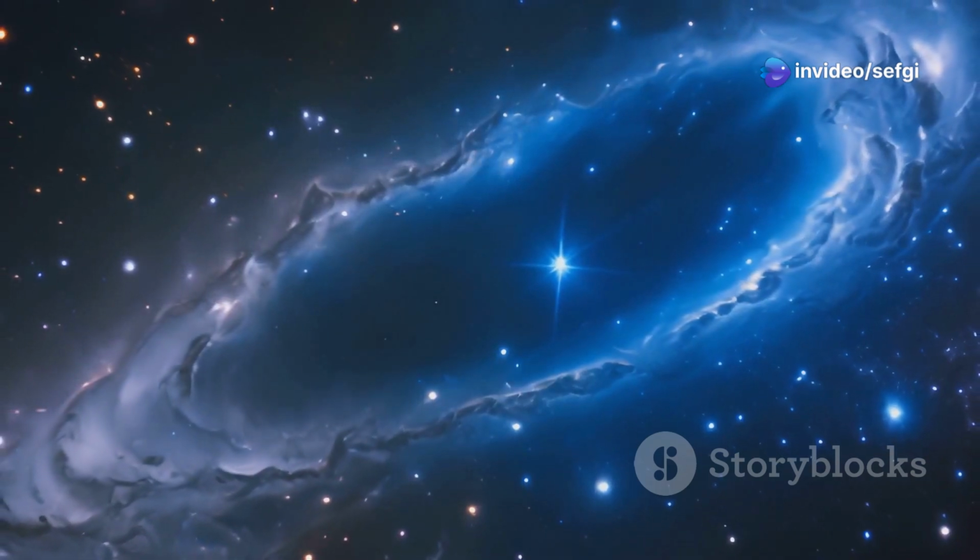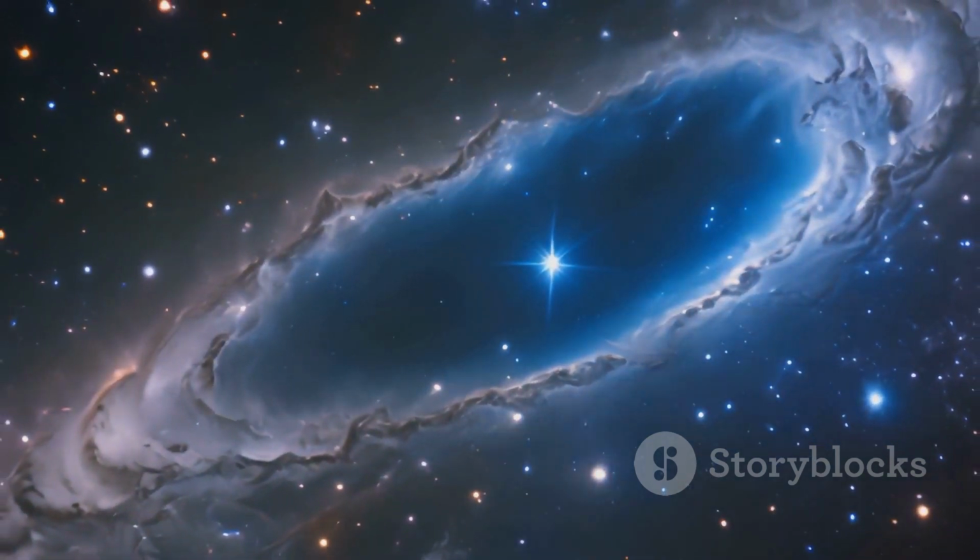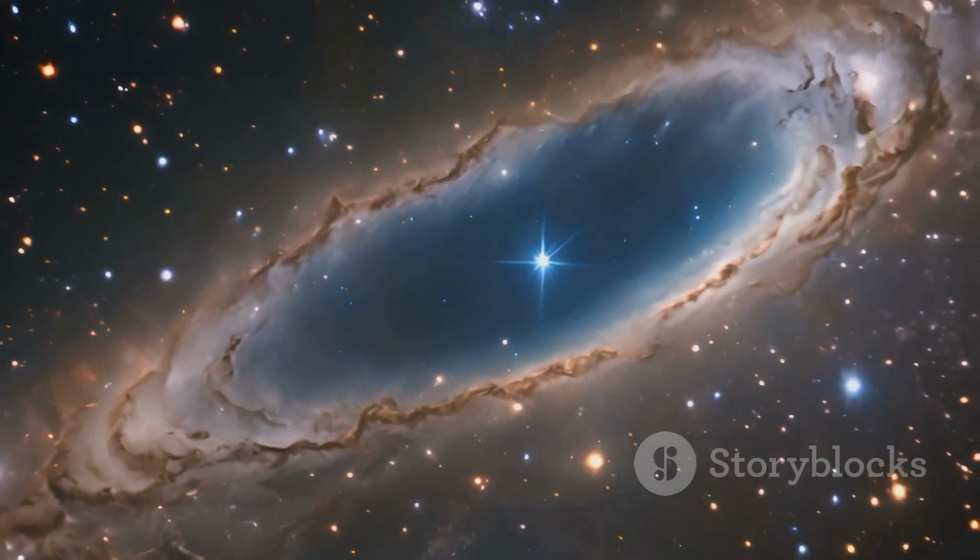Within the disk, tiny dust grains, remnants of the original nebula, collide and stick together through electrostatic forces. These initial clumps, no larger than grains of sand, mark the first step in the planet-forming process.